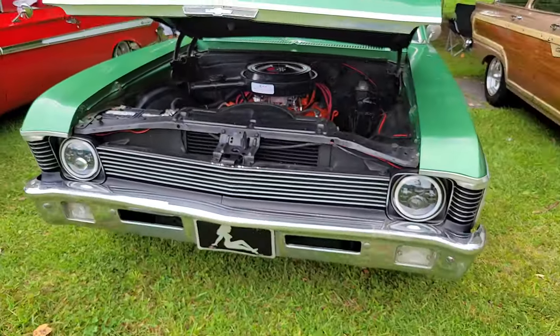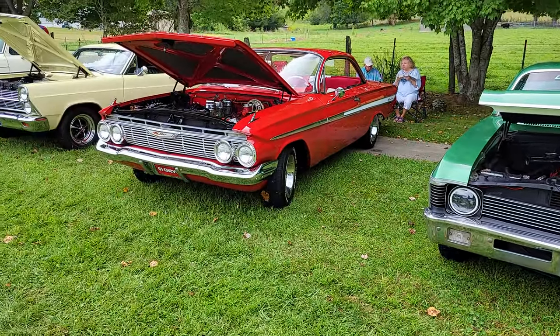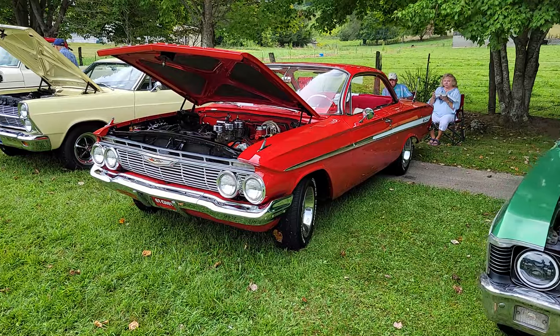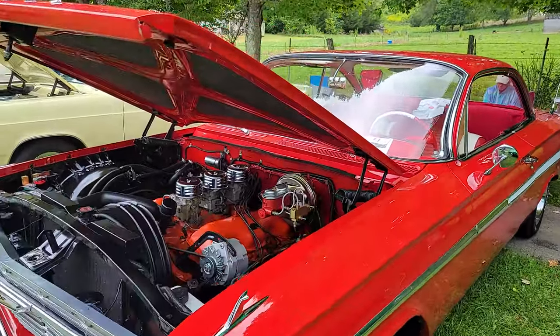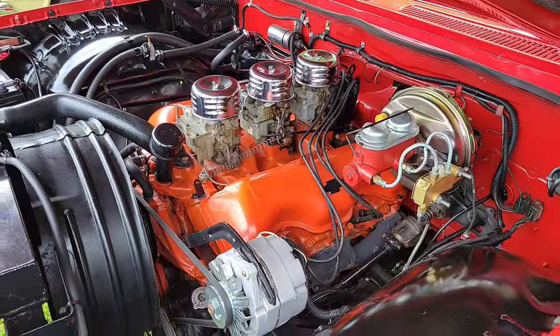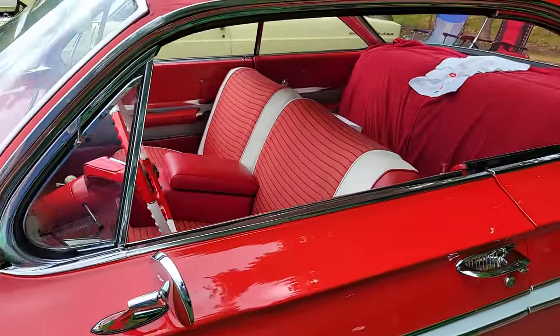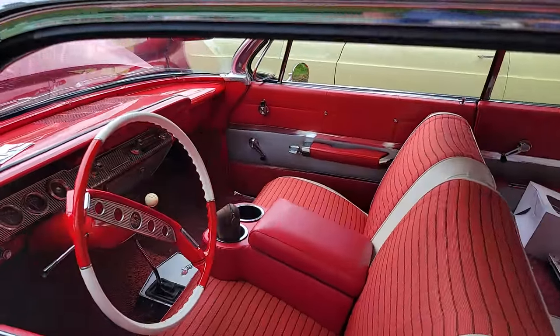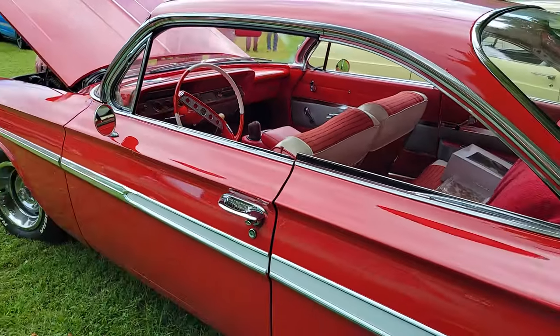Cool ride. All right, Impala. Wonder if that's original. 62. Yeah. Is that 348 or 409? 61, maybe. 61 or 2. 61. Bubble top. That's nice. Cool. Good job. Very nice. Good job.